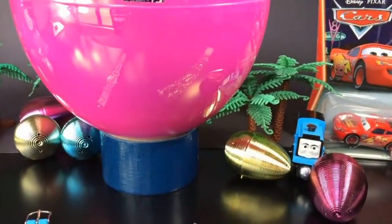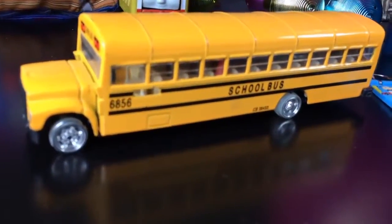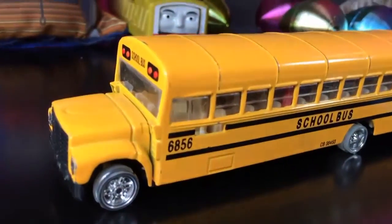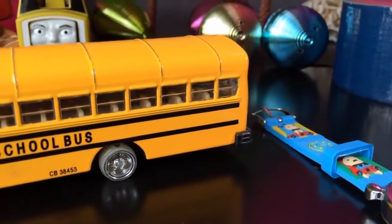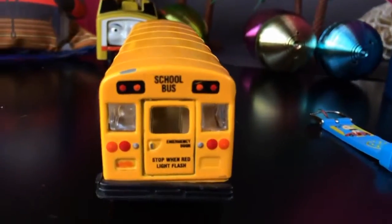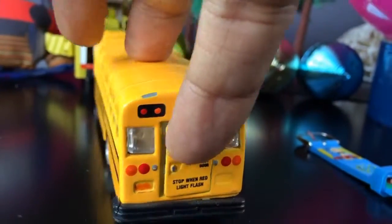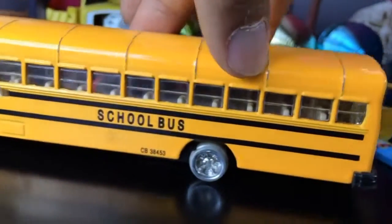So our next one is going to be a school bus. Look at this, it's a huge school bus. Since it's a giant egg, you can keep some big toys. This one is a school bus, made exactly the way a school bus looks. It's a huge one, a US school bus. At the back you can see 'stop when red light flash'. And you can even open this. You can open the door. There are lots of seats. You can see the seats.